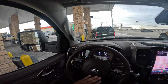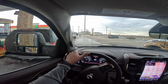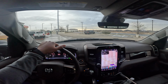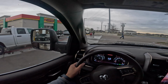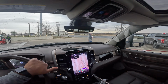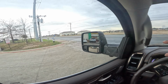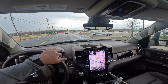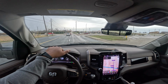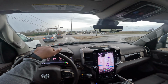Quick stop. Back on the road. Tight little squeeze, but we gonna make it work. That's a TRX right there. Right on Martin Luther King Jr. Drive. And the person who's driving it just left it running. I ain't see nobody in there, which is, you know, the last thing you want to do with a TRX is just leave it running.